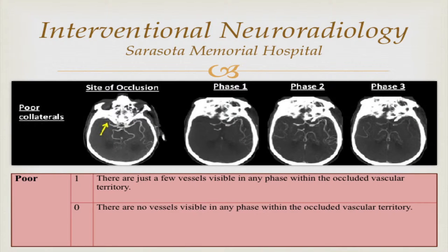This is an example of somebody with a terrible score. Notice the MCA occlusion is here. There's really nothing over there, nothing over there. Getting a little bit here, just a little bit. That's going to be a completed infarct within minutes, maybe 10, 15 minutes. They're not going to benefit from intervention by the time they get to the ER.